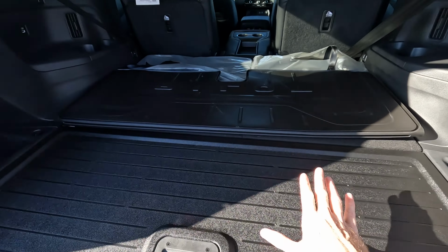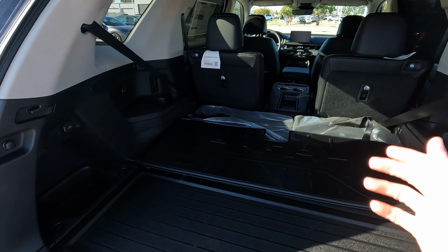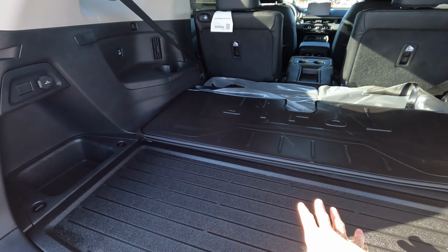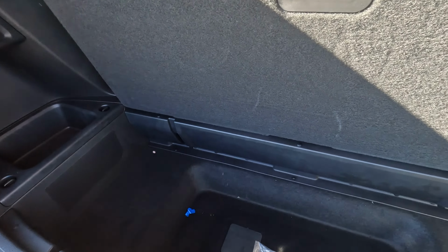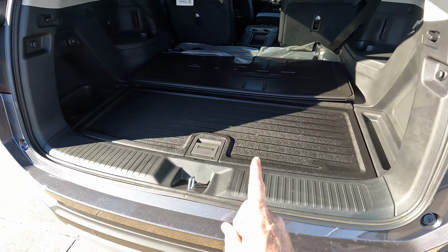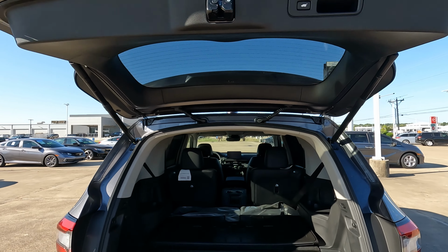But there's the plastic side, depending on what you're hauling back here, especially if the third row is up in its upright position and you have something that could potentially stain the carpet or get it dirty. You can flip the floor over. That's an advantage. You also have plentiful space within the area underneath the floor and underneath the vehicle. Good news here, no tire repair kits here on the Pilot. You have a spare tire.